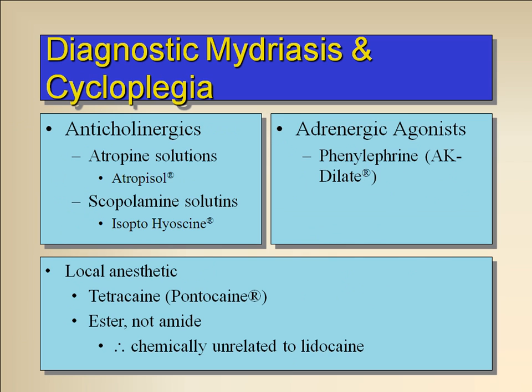All right. Diagnostic mydriasis. This is basically what they put in your eye when you go to the eye doctor and they dilate your eye because they want to look at your optic nerve and your retina and check all that. What are they looking for, by the way?